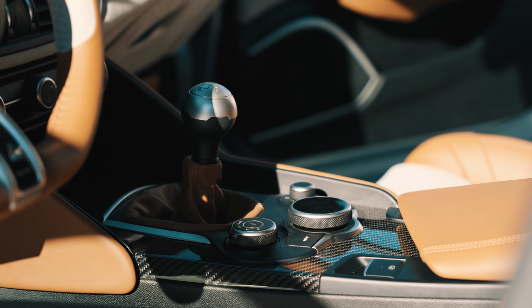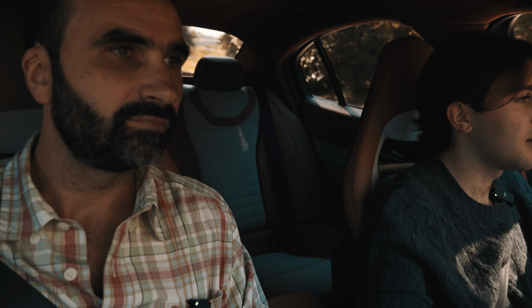And this is the donor car. It's a Giulia Quadrifoglio. In particular, this is a manual one. And the body is all made of carbon fiber. The structural integrity of the car has not been touched. The suspension are made for us by Bilstein.